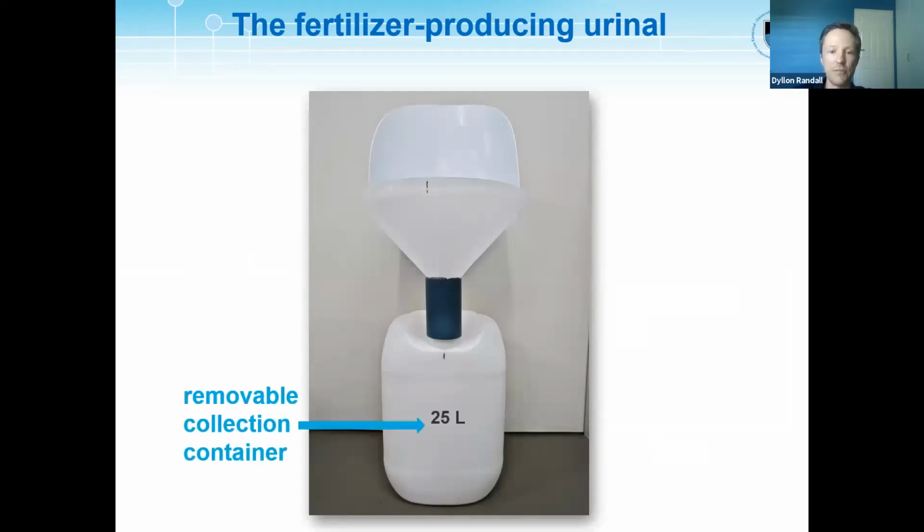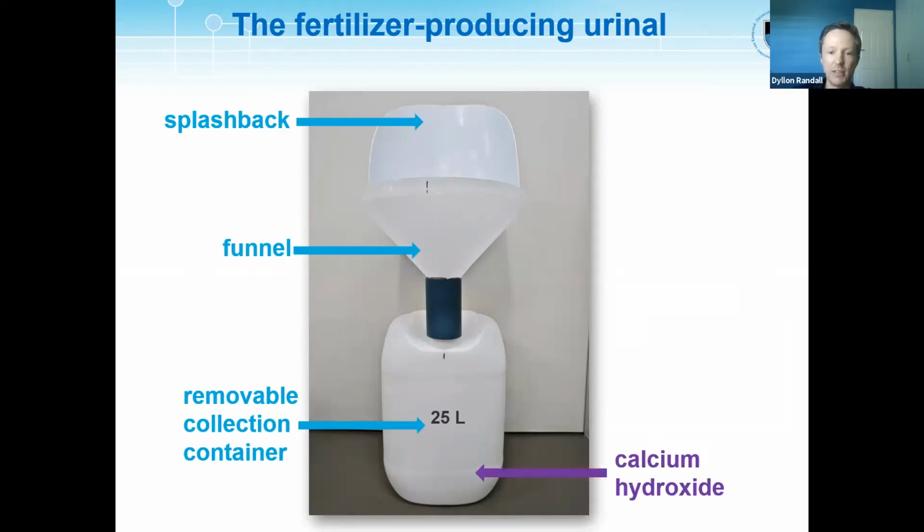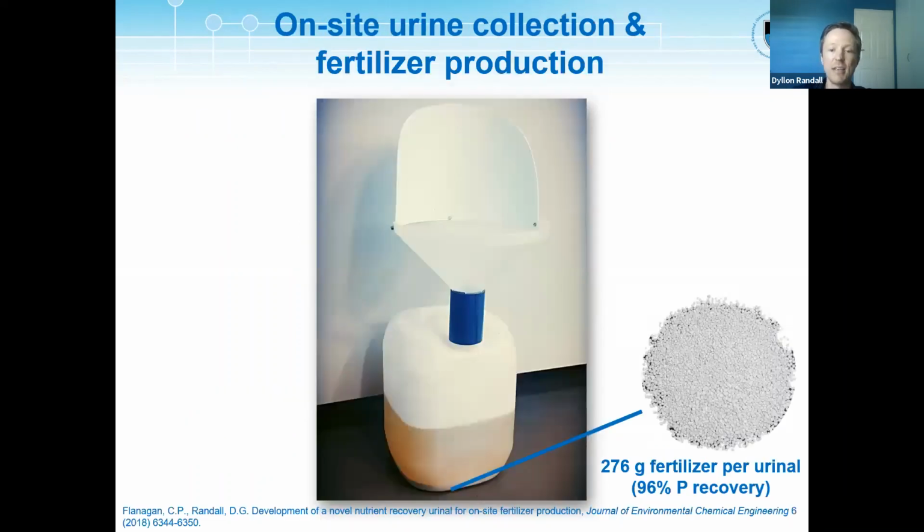And so it consists of a removable container with a funnel and a splashback to which you simply add your calcium hydroxide and then your urine. And what this does is almost within 30 seconds, you remove about 96% of the phosphorus from your urine as calcium phosphate because you've increased the pH of the urine. But you also retain all the urea in solution because the pH is a high value.